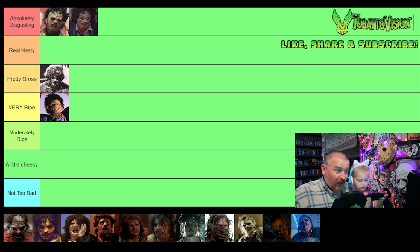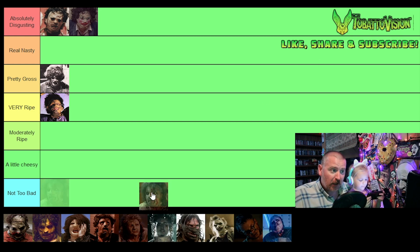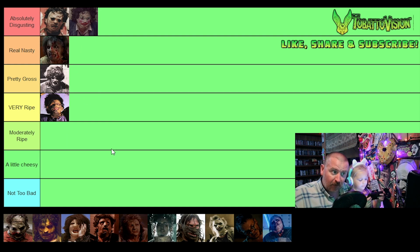It's gnarly. Do I think it's as gross as the choices we already have in the absolutely disgusting bracket? No, but I think he smells way grosser than the grandma getup. So with that said, I'm going to put Chainsaw 3 Leatherface in real nasty. I think he belongs there. That makes sense to me.